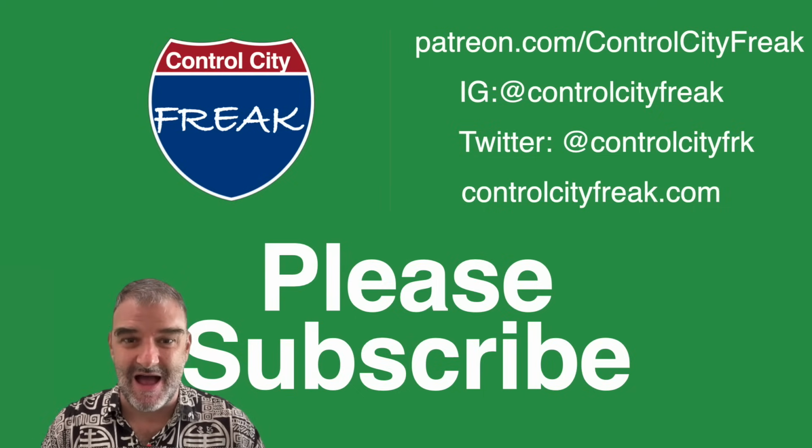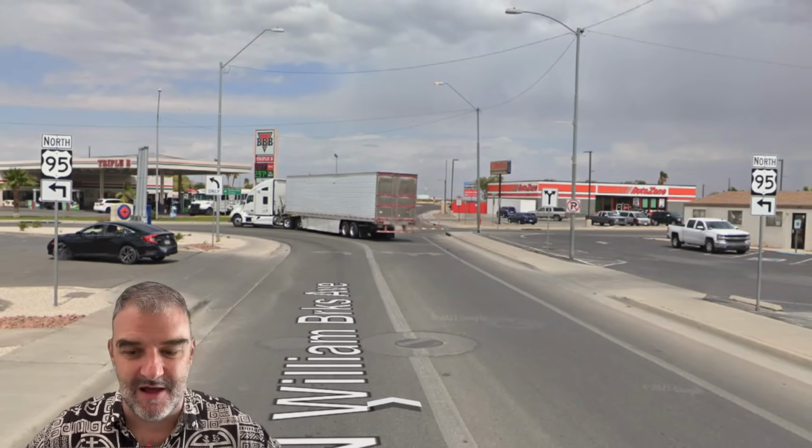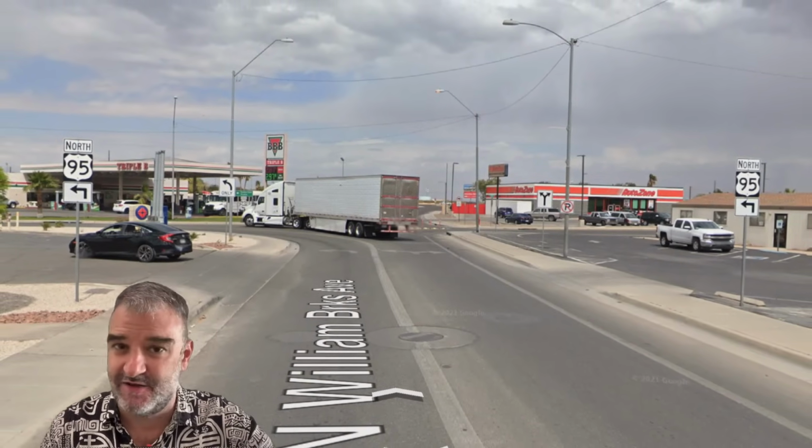We get a nice double marker here. US 95 is going to be making a left north of downtown in San Luis, Arizona. And we come back to the old alignment of 95 and we can turn right for Yuma. Going straight will take you back to Mexico.